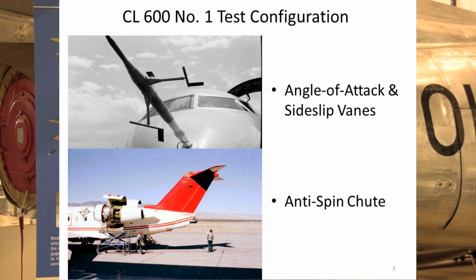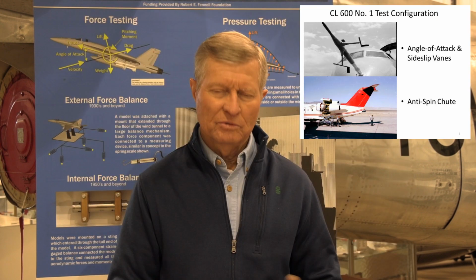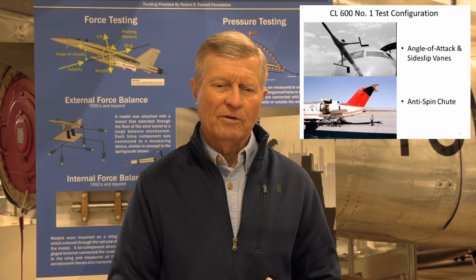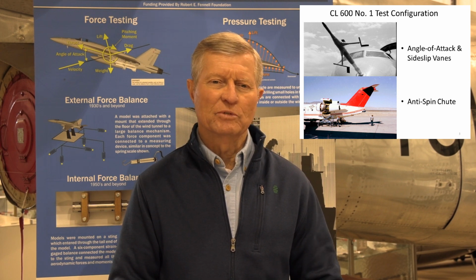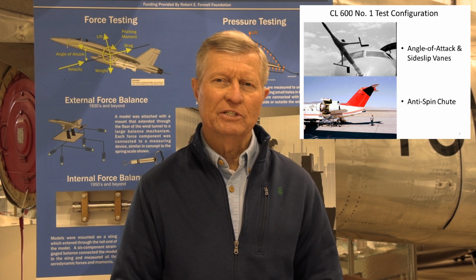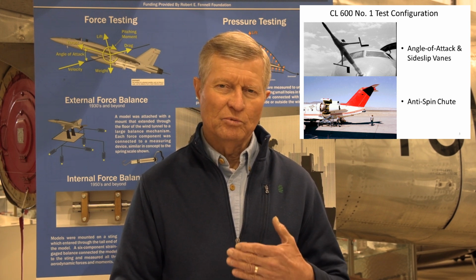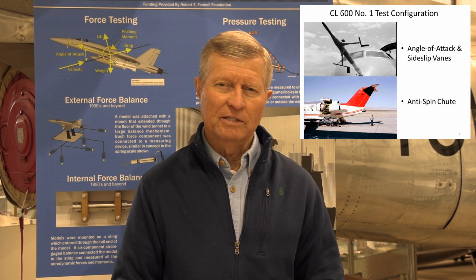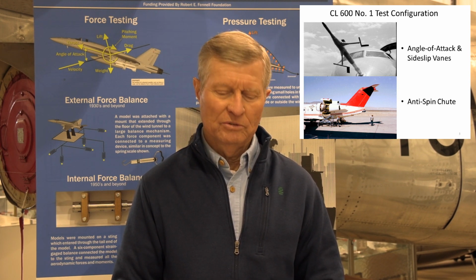We also had a spin chute that was in this blue canister on the very tail end of the airplane. That spin chute, when we attached it to the airplane, we could do that remotely, was there for one reason, and that was if we got into a deep stall, the pilots could activate that chute. The chute would create drag, lift the tail, force the nose down, and return us to controlled flight.